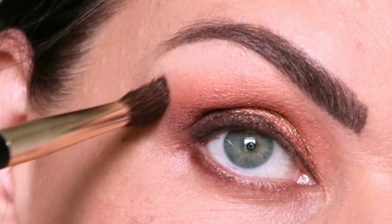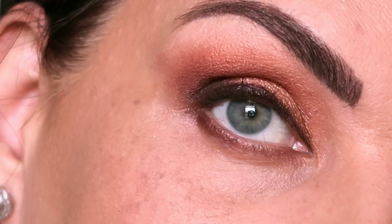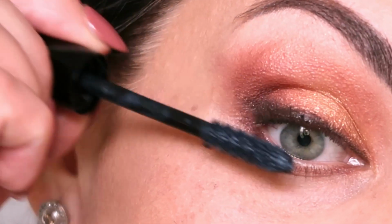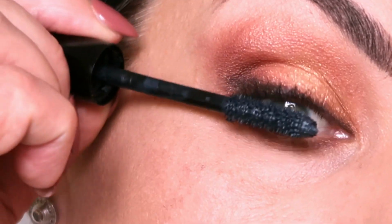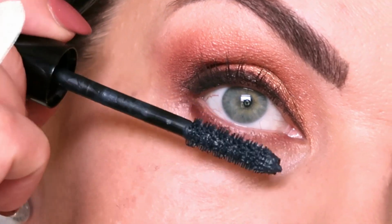Now it's time to put primer, mascara, and we're almost done. And I see I need to blend a little bit right here. Now I'm going to use the volume mascara, very little, because I'm going to put on false lashes, and of course I'm going to put mascara on the bottom. My eyes are done, but I decided to add something.